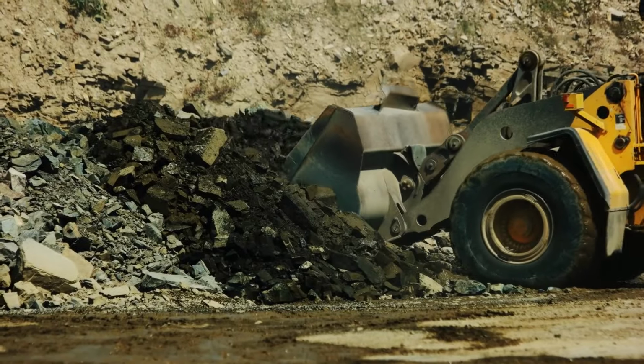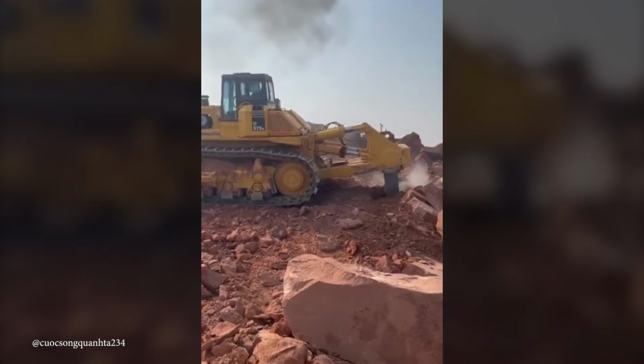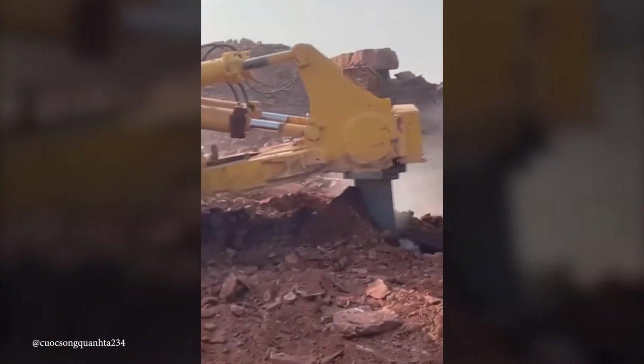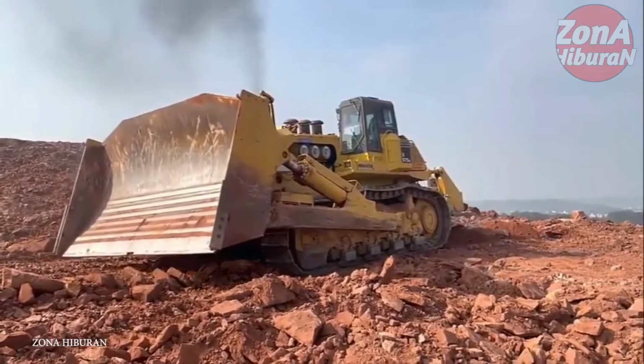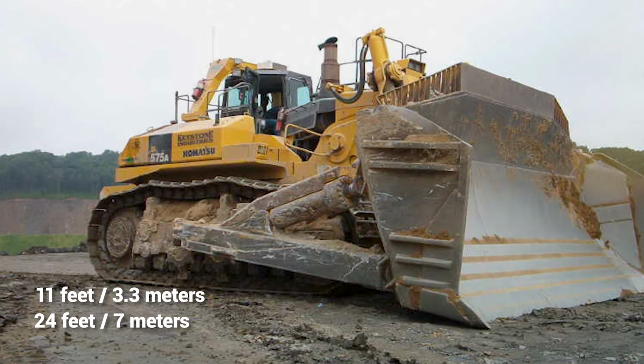They were produced in Osaka, Japan, but they were used all over the world. They were mostly used for surface mines in Australia, Japan, and the United States. And they were occasionally used at quarries, as well as heavy construction applications. This model boasts a blade that was designed to dump, dig, and carry, so it was pretty multifunctional. The blade was 11 feet high and 24 feet wide.